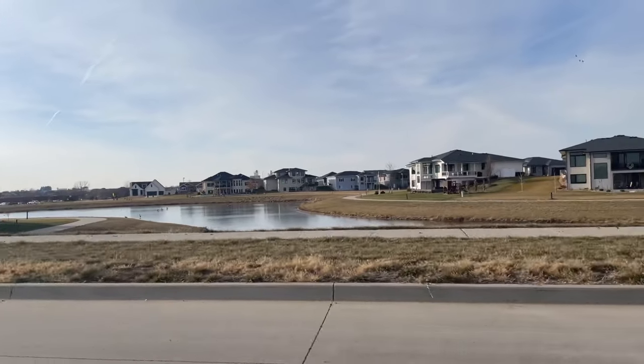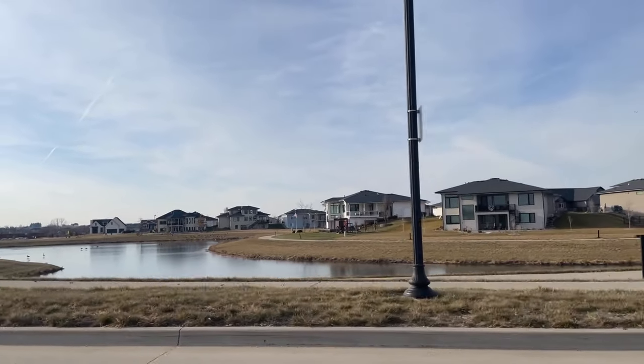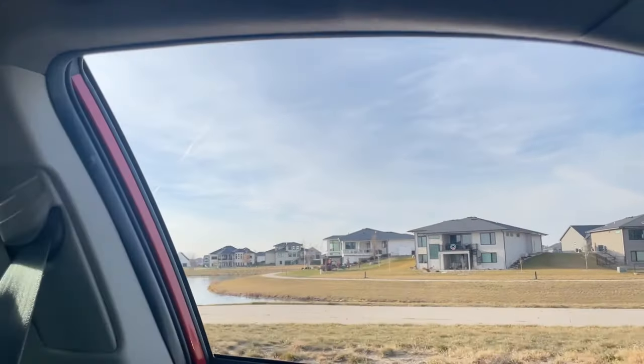What I am doing now is I'm going to drive you through some of the higher end neighborhoods in the north part of Grimes. Just some really beautiful homes up here. Anywhere, this neighborhood up here, starting in the low fours, then we're going to get up to the sixes, sevens, eights, and even above there. So some really, really nice ones.